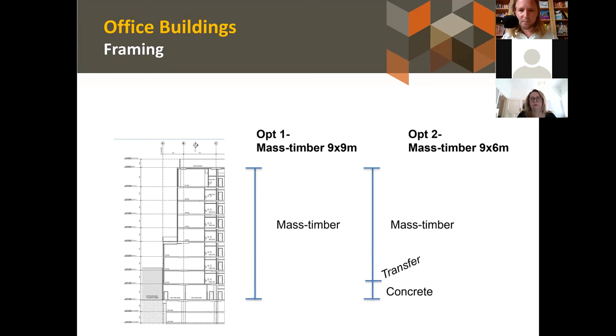Just keep an eye on the time. I might move on. So, office buildings. There are two typical frames we can look at: a 9 by 9 meter grid or a 9 by 6 meter grid. 9 by 9 you can take all the way down to the car park grids.